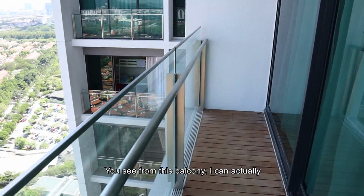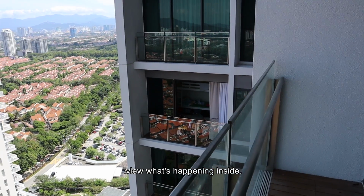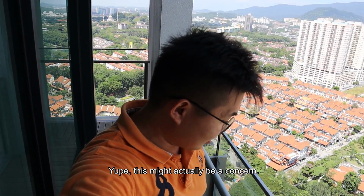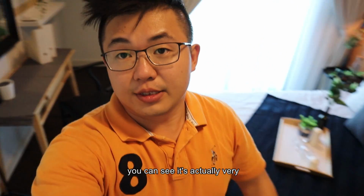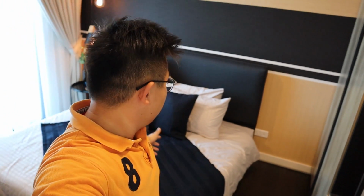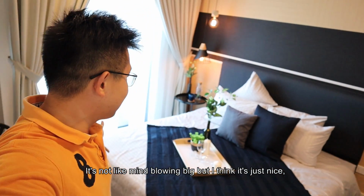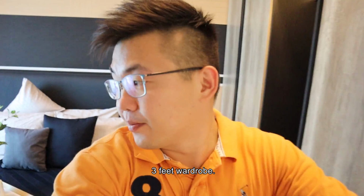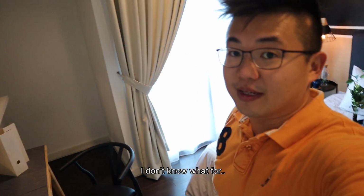But this is something that might be an issue, which is the overlooking part. From this balcony, I can actually view over what's happening inside, and that's the kids' room apparently. So this might actually be a concern. From the living room, you can see it's very nice. It's not very big, but I think it's just nice where you can have your wardrobe here, a 3 feet wardrobe. Then you have that little pocket space for I don't know what.